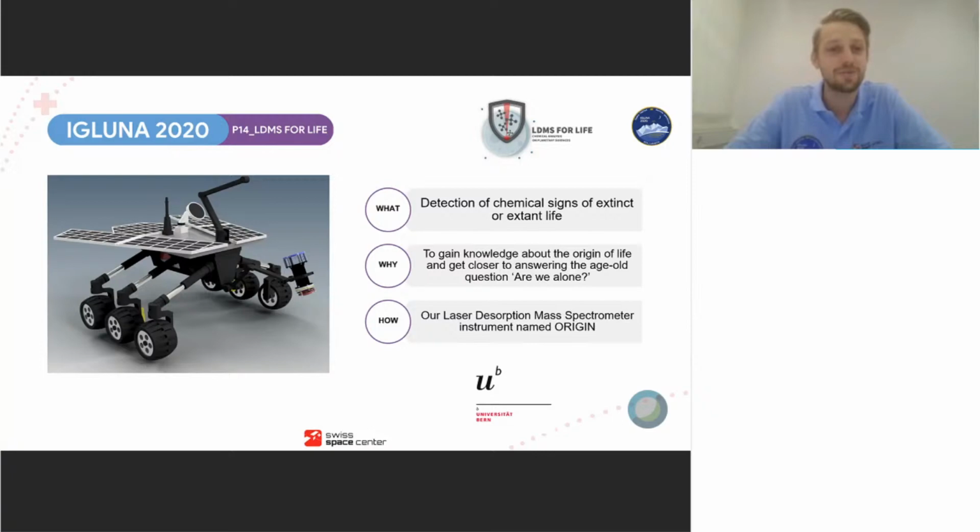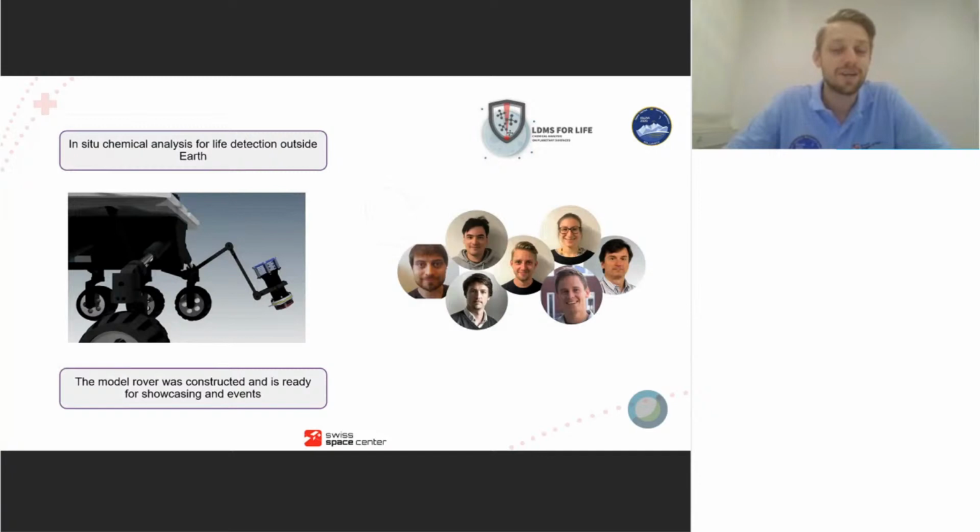The entire rover was produced through 3D manufacturing, additive manufacturing, and even though we had some problems with delivery due to the COVID-19 virus, the rover is now actually working, and as you will see in our project show next Wednesday, we can use it for any outreach event to show anyone how we think it might work.